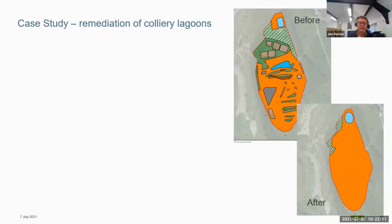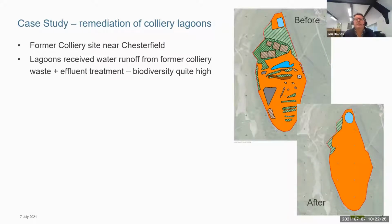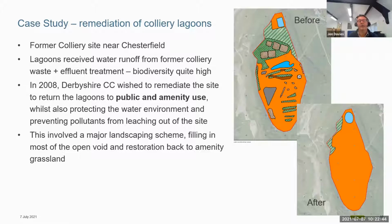So this is, thanks Tom, this is a colliery site near Chesterfield that we looked at a few years ago. So this is pre-biodiversity net gain, of course, but it illustrates the issues quite well. This site was quite a diverse site. You can see on the top drawing, a habitat map showing the variety of different habitats that were present. And the idea was that the local authority wanted to remediate the site, return the lagoons to public amenity use, so cleaning up the water. So there was quite a lot of restoration and remediation that needed to be done on this site.